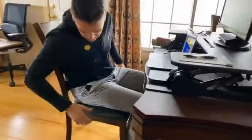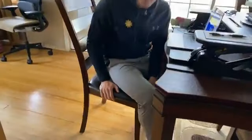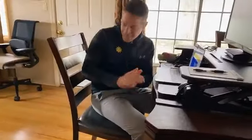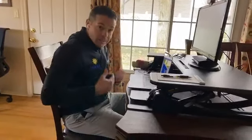This is actually our kitchen chair. It's similar to our dining room chairs, but as you can see, this chair does not have a lot of support for my tush, and it doesn't have any support for my lower back area. So if I'm sitting like this all day long, my back is going to be killing me. So what did I do? I got rid of my kitchen chair.